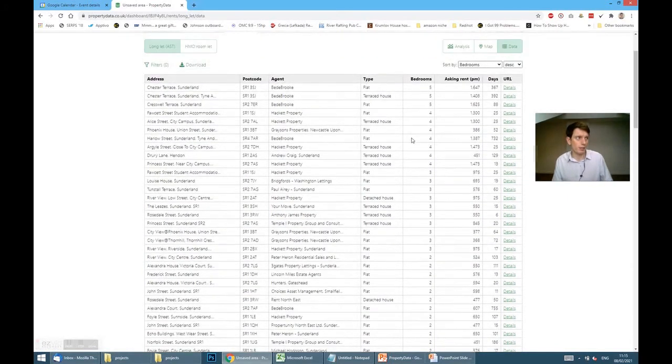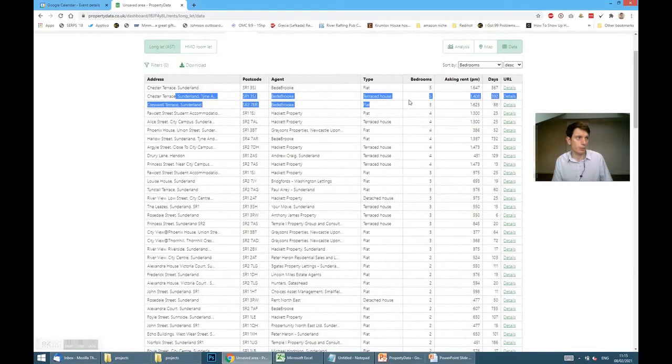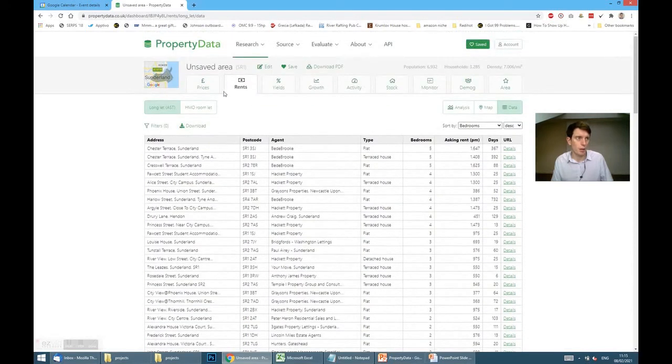For example, terrace houses. I don't know how much terrace houses rent for around there, but you can see there's a few different properties coming up, so take a look through. But that's quite a good way. We've just managed to quickly find maybe a possible goldmine hotspot.